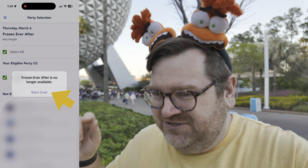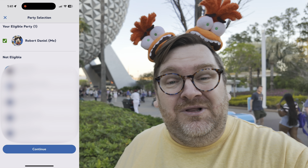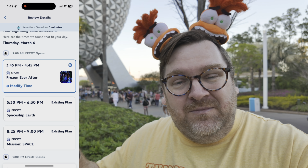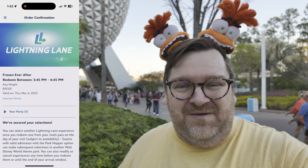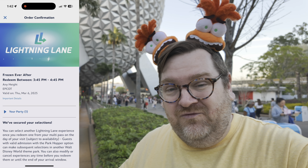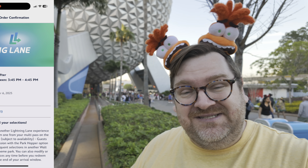Just keep generating the error message, click start over. Generate that error message, click start over. And eventually, if you're lucky, another time is gonna pop up and you're gonna be able to grab it, because this is essentially the new version of tap in, tap out. Now, Disney may change this at any time. It's possible that they'll make the start over truly start you over from this view as well. But for right now, at least, you can still use a version of the tap in, tap out method here on the initial booking screen.